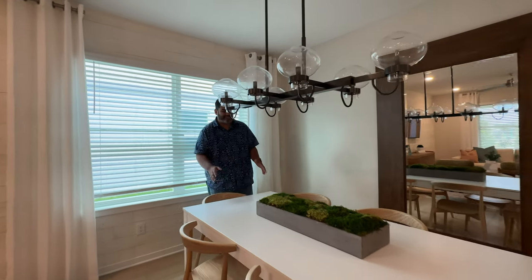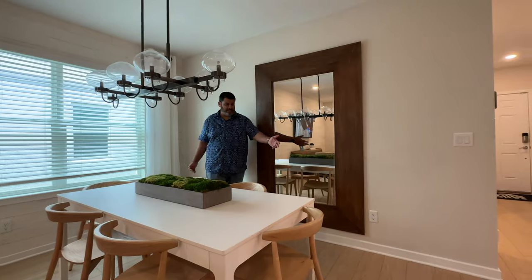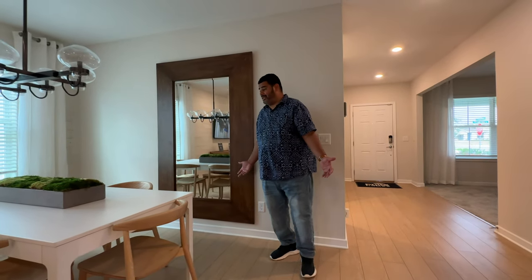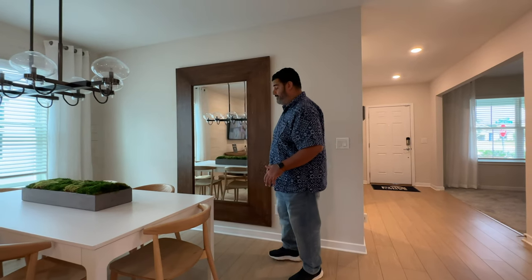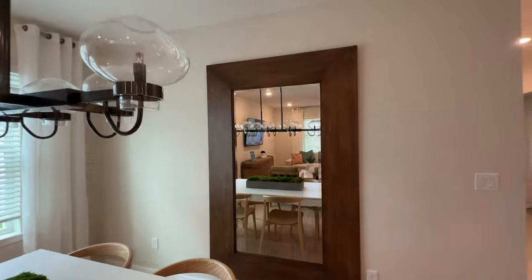We have about a six-seater table that fits easily. You can actually put a bigger table here. I can see it because look how much space. Yeah, because you have all the way to here. Yeah, you have all the way out. So you can actually put an 8 or 10-seater table, and you will still not have an issue. I like the mirror. It's really big. But a little too big for me.